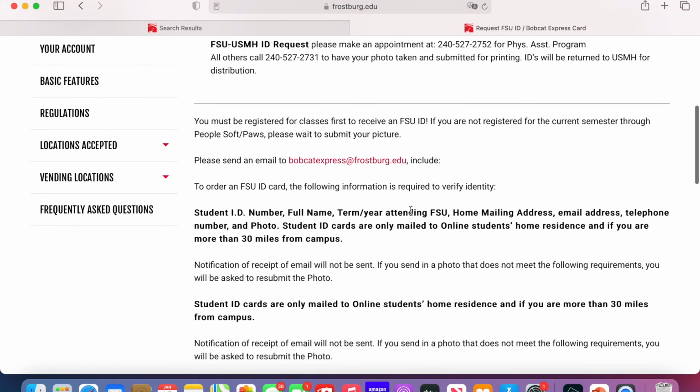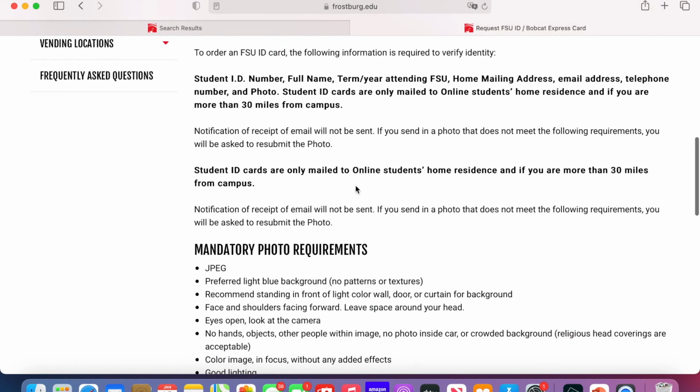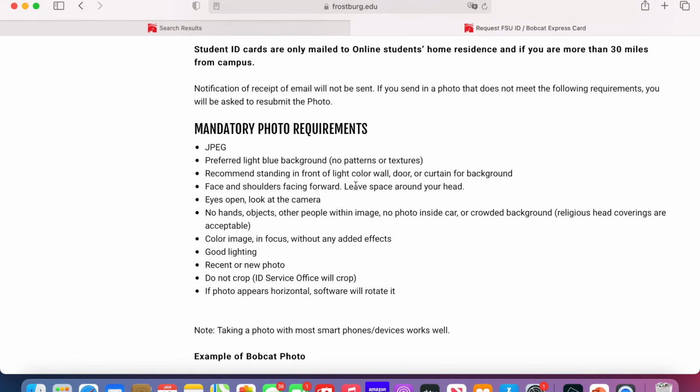Scroll down and you'll be able to send an email to the link that's provided. Now, remember to include everything that it asks for, student ID number, full name, term year, all the good stuff, and then scroll down and look at the mandatory photo requirements. Make sure it follows the requirements and meets the standards for the ID. After this, you can send your ID in and complete the process.